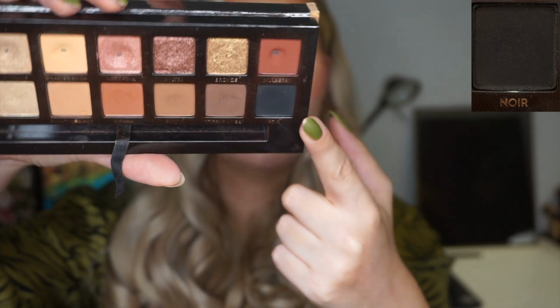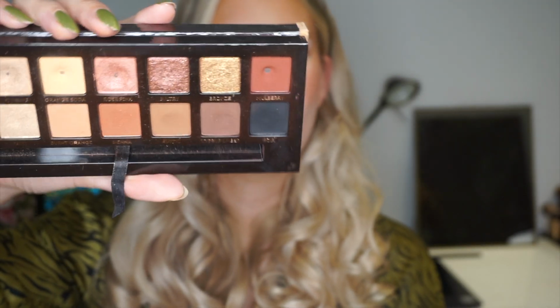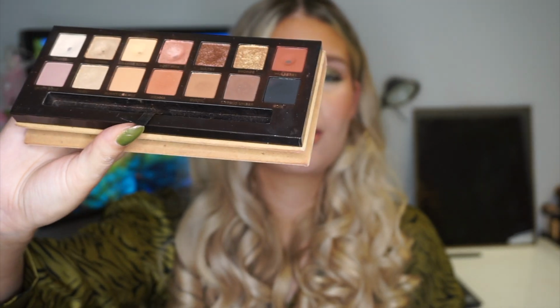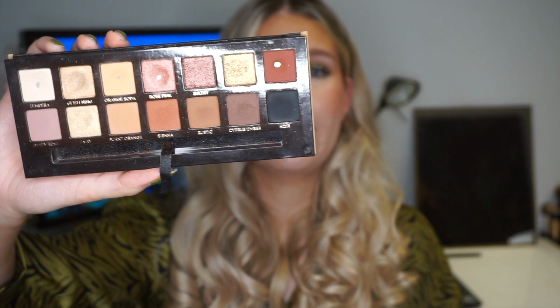Since then I have used this one 5 times, and this is where it is today. Honestly, I can't see any dip forming. This is actually quite a hard pressed eyeshadow, especially for being Anastasia. I've been using it quite a bit, not just as a little accent. I've used it a lot in my crease for really deep smoky looks, and you can't really tell much at all. So I honestly think this is going to be a 20 uses goal and then roll it out, because I don't see much of a dip after 5 uses, but I'm going to keep going with it.